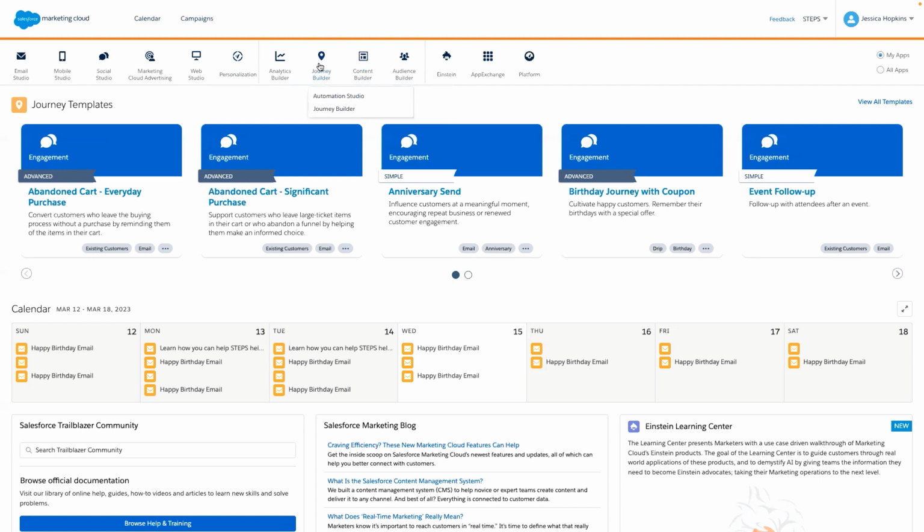We have Journey Builder, and this is going to be comprised of two different pieces. We have Automation Studio and Journey Builder. Automation Studio is what I personally believe is a very overlooked piece of Marketing Cloud, because it's not as flashy as what you would expect to see from the Journey Builder side, which is what everyone sees when they see screenshots of Journey Builder, Marketing Cloud. This is where we see those experiences where we have the emails and the splits and all types of things like that.